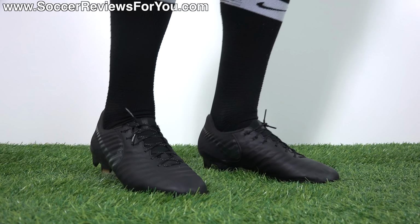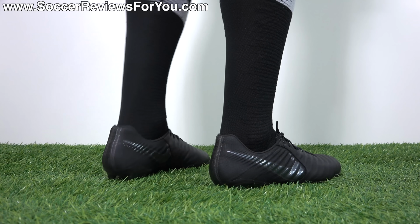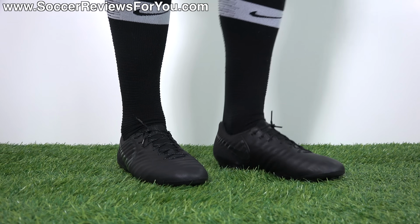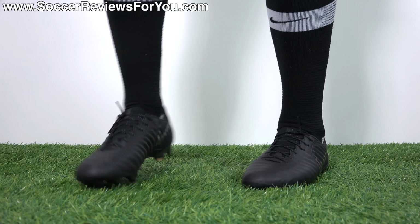The sole plate is nice and flexible. It has probably the best heel liner in the business, in my opinion, from a comfort standpoint. I'm just a big fan of pretty much everything these things have on offer.